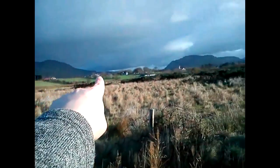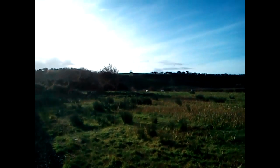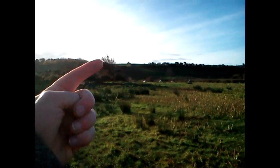But it goes along here. Now behind these hills here is Knocknarea, which is where Queen Maeve's tomb is. You can't quite see it, you have to go back a bit, it's just behind those trees there, but it shows that they could see.